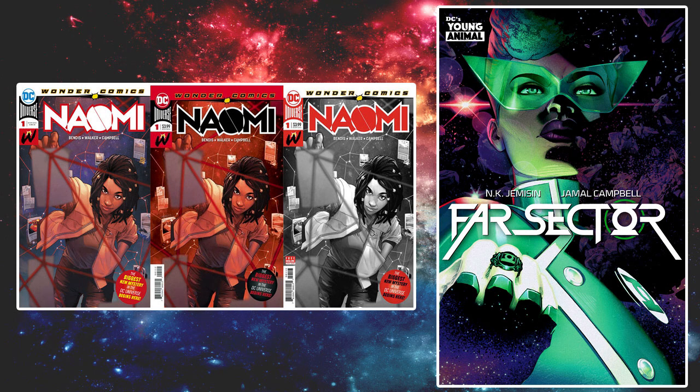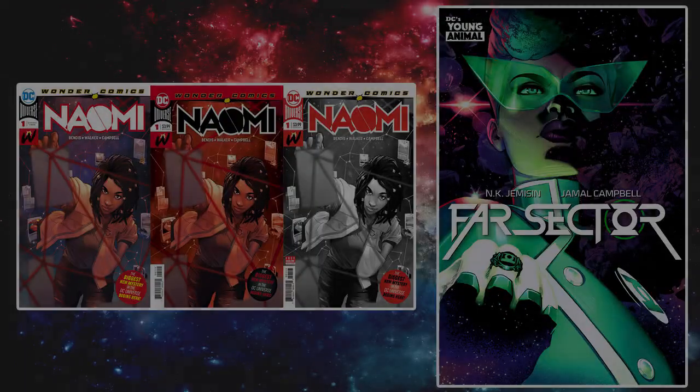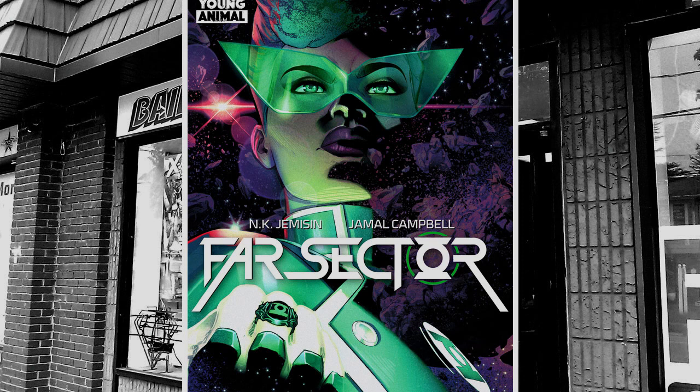And from what I see, she looks like a natural-haired black beauty, much like Naomi. And nothing is being said about that. She's not in connection to anyone except Green Lanterns. But as you can see from the explosive success of Naomi, and Far Sector looks, I mean, just from this preview image right here, it looks astounding.